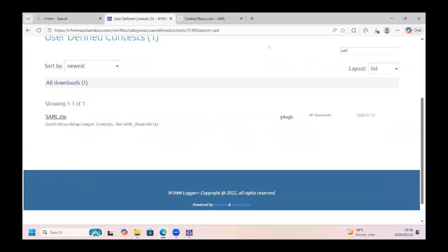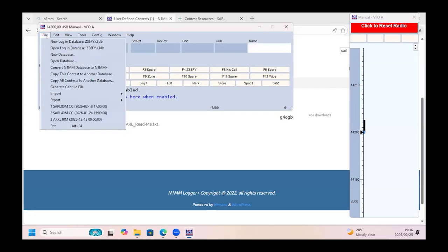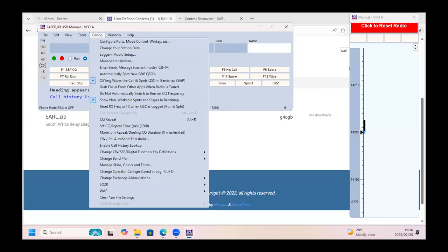Yeah, so now we've got N1MM downloaded. We've loaded up our UDC file. What are the next steps? So obviously you first need to, as you can see here, this thing tells me click to reset radio. It's just because my radio is not connected right now. But if you open it up the first time, you will need to go to your config window. Configure port, mode, control key. This is where you will put in all the data that you will need.